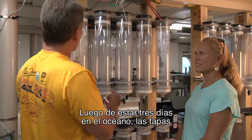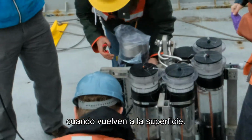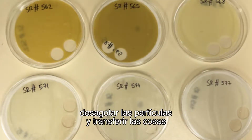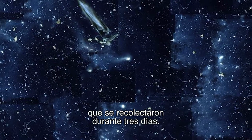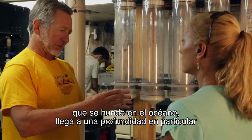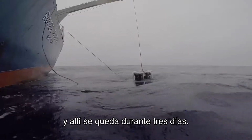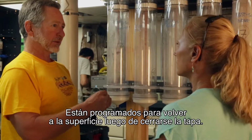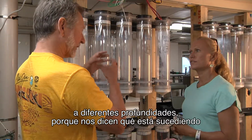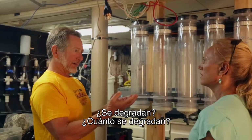After 3 days of being in the ocean, these caps can automatically close, so the particles are not disturbed when they're brought back up to the surface. Then there's a spigot down here at the bottom where you can drain those particles and transfer the things that you've collected over the last 3 days. These will be attached to almost like a buoy that's meant to be dropped into the ocean and settle to a particular depth horizon. They'll stay there for 3 days, and then they're programmed to come back to the surface after the top is closed. There are so many of them because we want to capture particles at many different depths, because that tells us what's happening with those particles. Are they being degraded, and by how much?